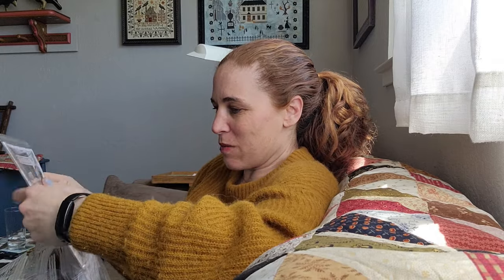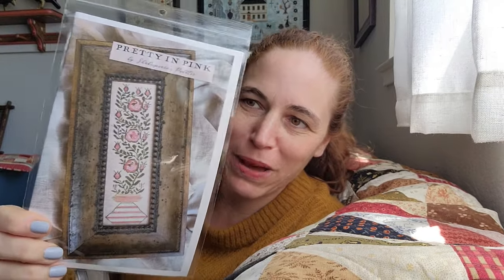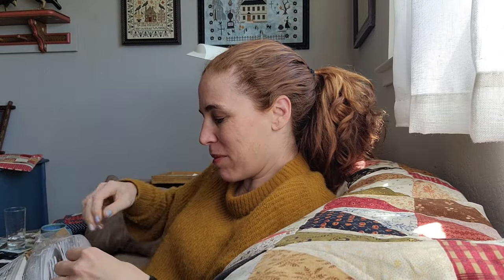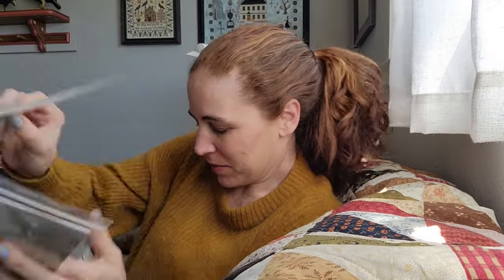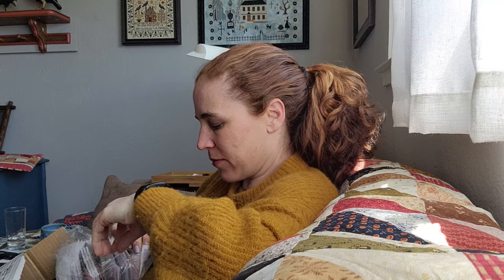All right, I think this is one of my favorite Market releases. Pretty in Pink by Shakespeare's Peddler. I'm not a pink person, but I love this pattern. So I had to get that for the shop. And I picked up some more Shakespeare's Peddler. Pennsylvania Christmas Deer. Let's bit messy.